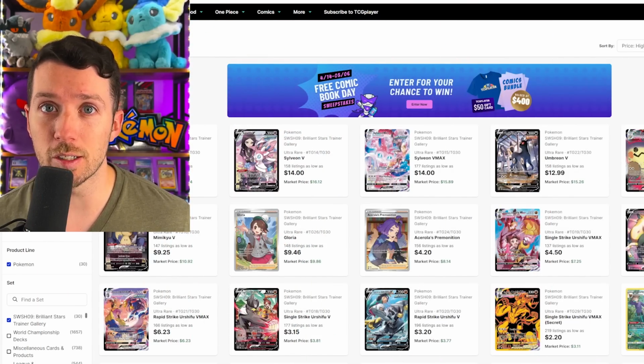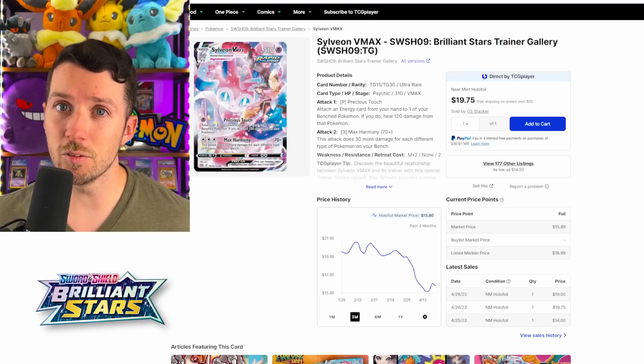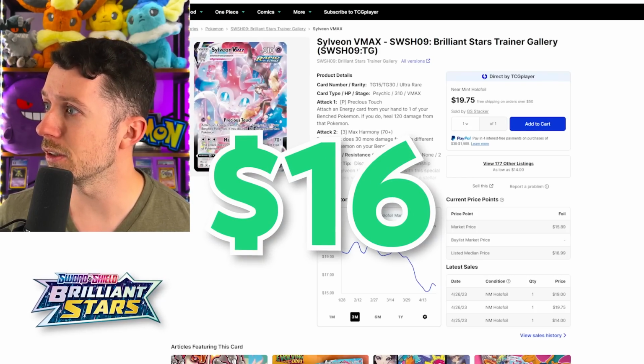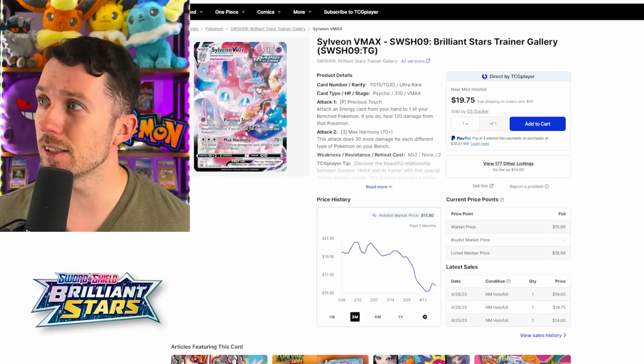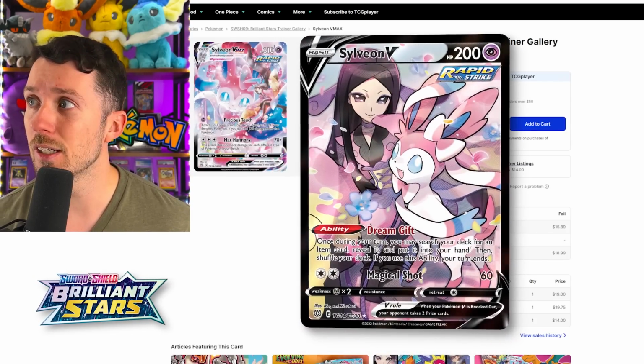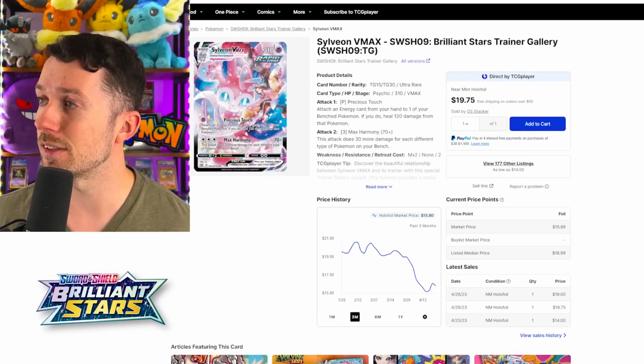To start things off, we're going to take a look at the Sylveon and Umbreon VMAX trainer galleries from Brilliant Stars. The Sylveon VMAX alone here has dropped a good $3 or $4 since just the past 3 months here. And this one actually got surpassed by the Sylveon V trainer gallery, but I really think this artwork is really nice, especially if you like Sylveon here. So I think this one is definitely a good pickup.